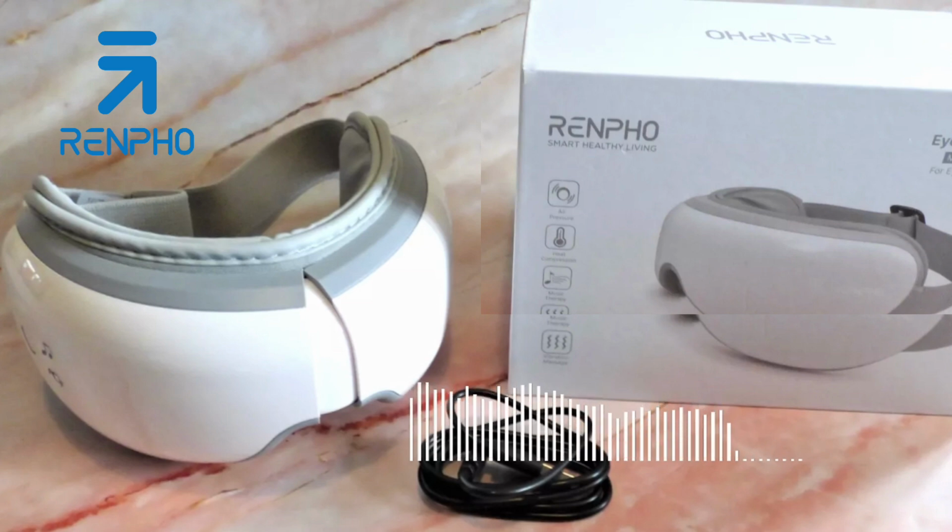Look for one that suits your preferences and needs. Some come with cooling functions and ambient music that provides additional stress relief. Make sure to read reviews and check the specifications before making a purchase.